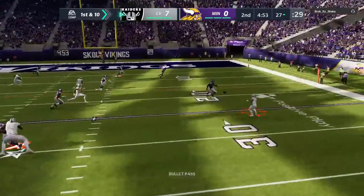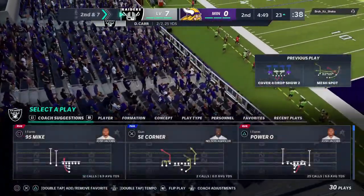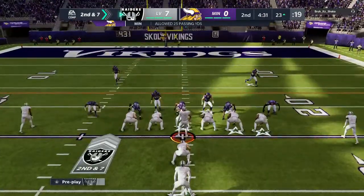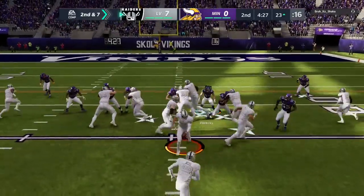Throwing on 1st down is Carr. That's complete to Richard, the running back. And he'll be tackled at the 23 after a gain of 3. 3 yards the gain there, 2nd down. 2nd and 7 at the Vikings 20.